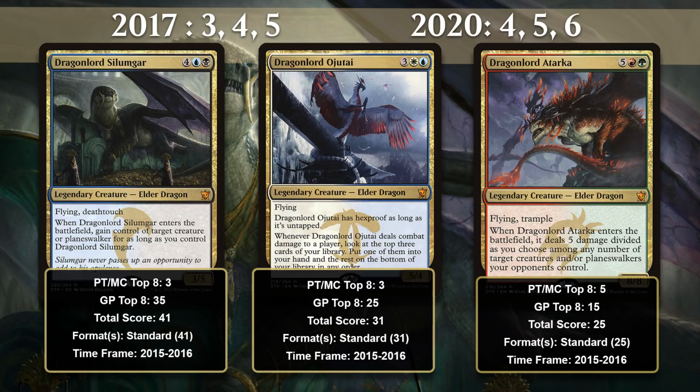Sillim Gar lets you steal planeswalkers or creatures, Ojutai is hexproof as long as it's untapped and gives you powerful card advantage when the opponent takes damage from it, and Atarka has an enormous body and an enter the battlefield ability that usually lets you really mess up your opponent's board state. Ojutai and Sillim Gar were played in very similar decks, sometimes together, and these were dragon control decks, like those Sillim Gar Drifting Death was also played in.